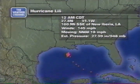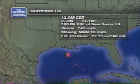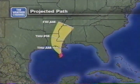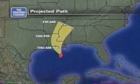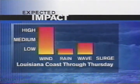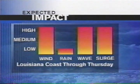That's right, Paul. Let's take a look at the latest coordinates for Hurricane Lili. Right now, you'll find Hurricane Lili around 160 miles south-southeast of Louisiana, and winds are right now at 145 miles per hour, moving rapidly now to the north-northwest at 18 miles per hour. Here's the projected path. You can find that Hurricane Lili will make its landfall sometime during the late morning hours now on Thursday and then push its way inland. Our biggest impact here that we are expecting to see will be the winds, the waves, as well as the surge. But keep in mind, some isolated local places could receive a good amount of rain, and there could also be some flooding in these areas.